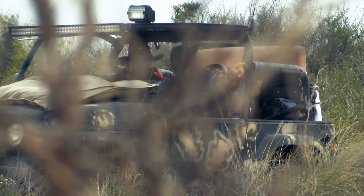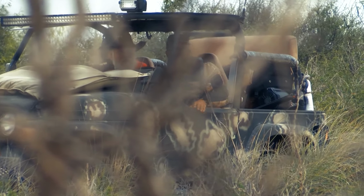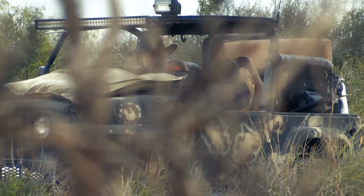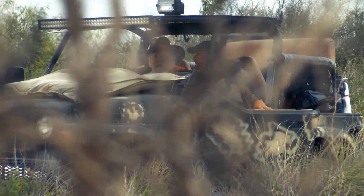There's one right there. Yeah, I see him. See him? Yeah. See his butt? Yeah, I do. Let's go look at him a little closer. Let's go see if we can get on that one. Man, he's not going to see the Jeep. No. Because he just fed behind that tree. Yeah, good.